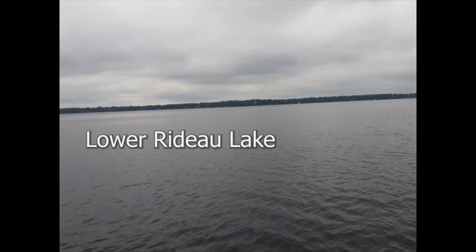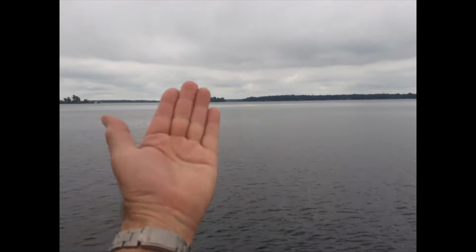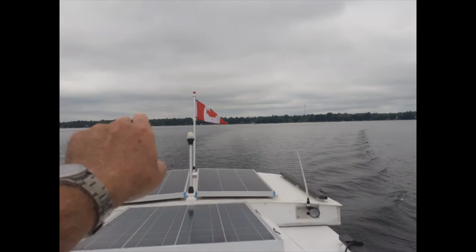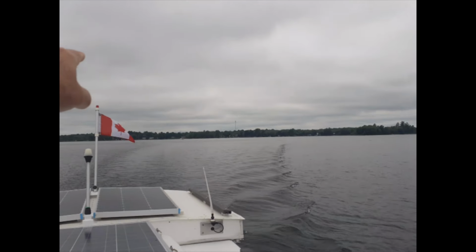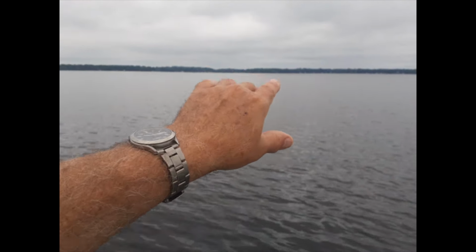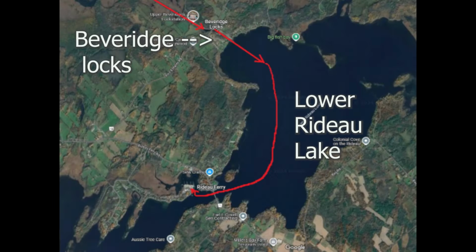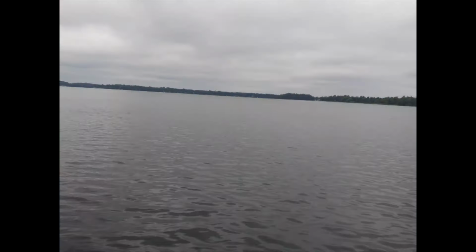Here we are back on the lower Rideau Lake. We came this way from Smiths Falls yesterday, and we went up through the Beveridge locks. Oops, over there, that boat is going there. And we went up to Perth, and we just came back down this morning. We're rounding around the shore here onto the lower Rideau again, and we're heading that way to Rideau Ferry. It's a narrows, and we'll stop there and top off our gas. We don't really need it, but it's a good thing to do, I think, right now.